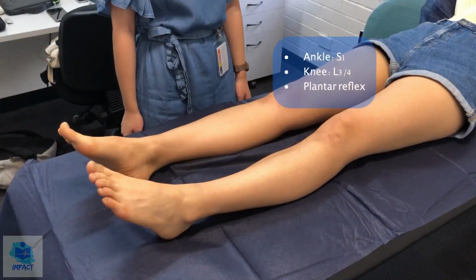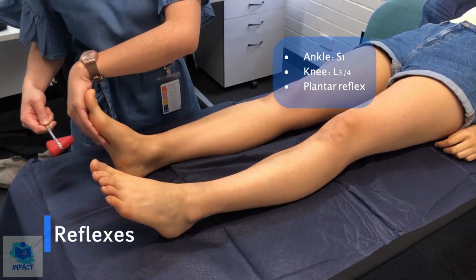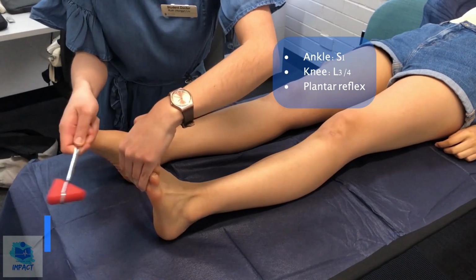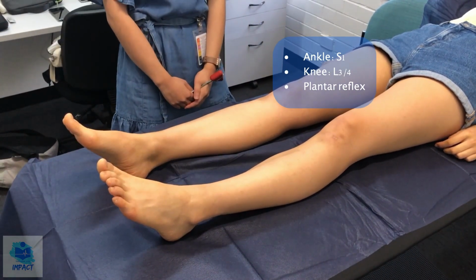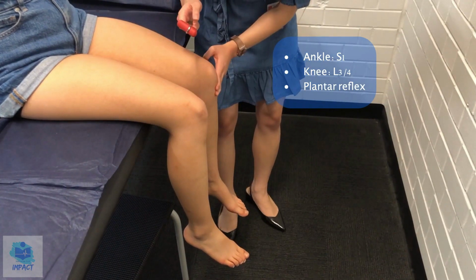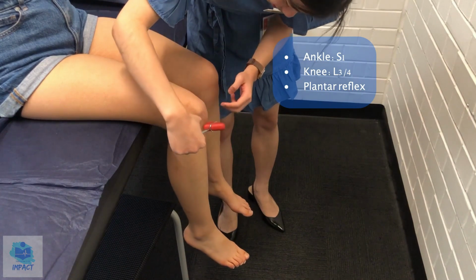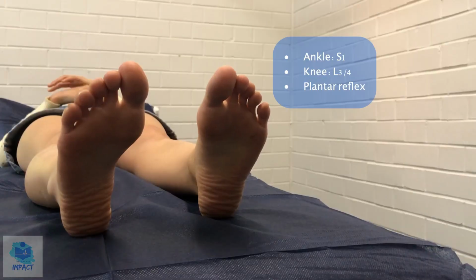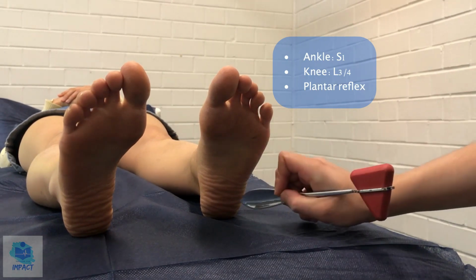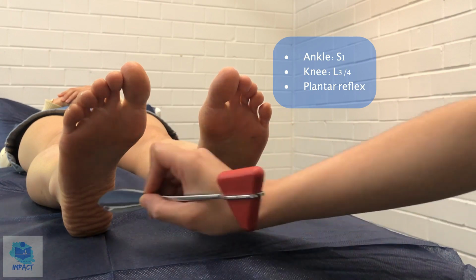Okay, so now I'm going to check your ankle reflex, so just relax. Yep, so that's normal, which is good. Okay, so now we're going to do the knee reflex. Yep, great. Okay, great, so that's normal. Okay, so now we're going to do the plantar reflex. So this is looking for upper motor neuron signs.